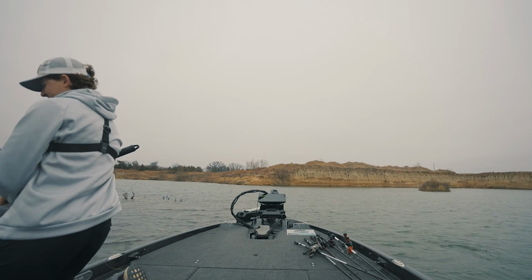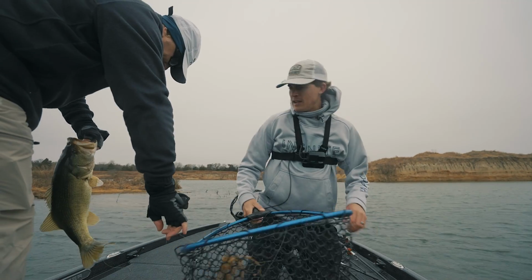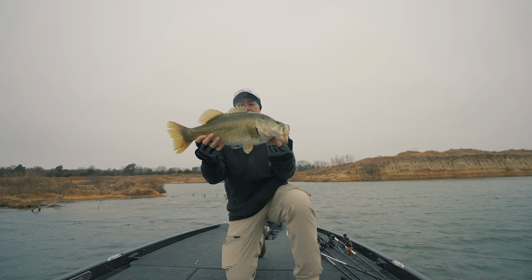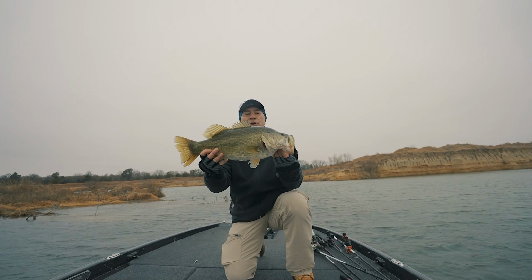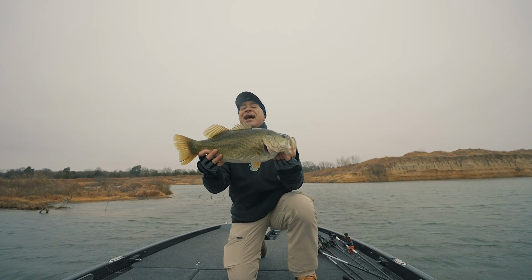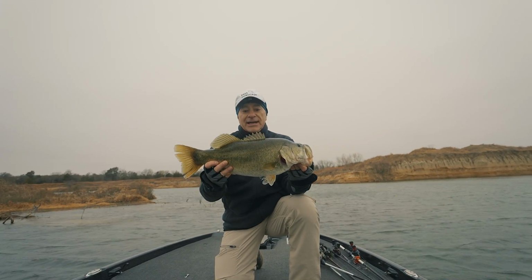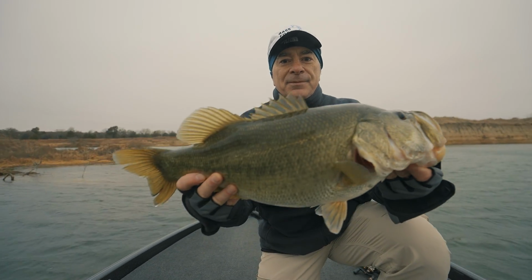Hey! Ooh, hey! That's a 7-pounder, my friend. Again, working from deep to shallow. Come show this camera right here, my friend. Great boat control by Tyler. Front coming in. This fish was pushed up on top of that, Tyler. I don't know if he saw it coming out of deep water, but she, I should say, hit right at the top. That is fantastic.